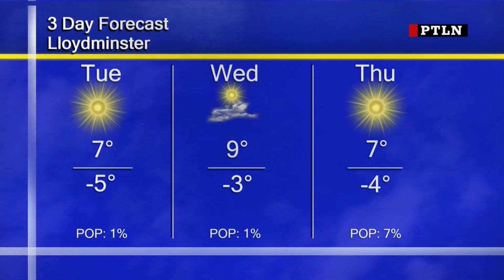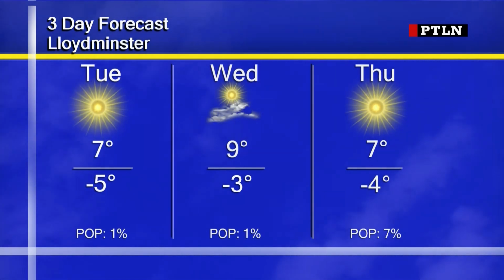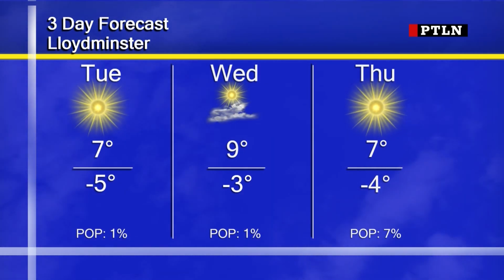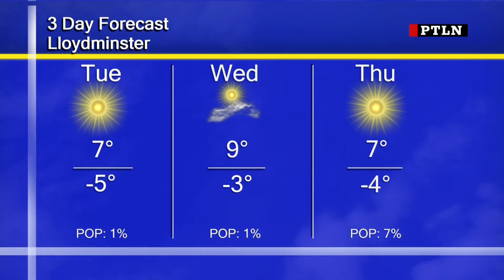As we look at your 3-day forecast, tomorrow the high will be 7 degrees. Throughout the week, there is a mix of sun and cloud. Wednesday will be at 9, and Thursday's high will be 7. That is a look at your 3-day forecast, and we'll have more news after the break.